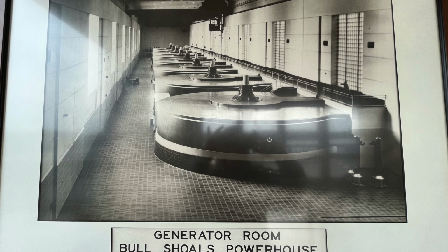Because the town was pretty much created by this lake and this dam. Below it, that's the White River down there. On the other side of it is Bull Shoals Lake. Down there you can see the spillways, and the generators that are turning right now and putting out some electricity. So anyway, this is Bull Shoals Dam.